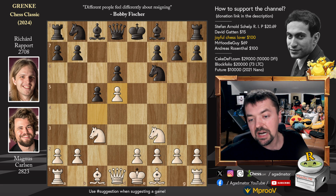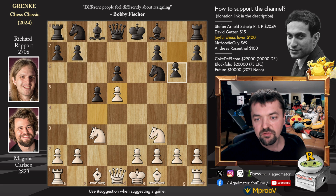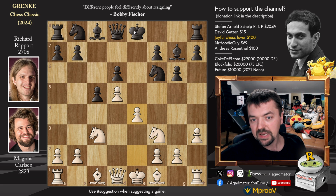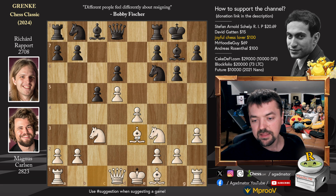So let's see how these two gentlemen played it. We have pawn to g6 and now pawn to h3. Like we said in the video where Vincent played against Magnus, e4 is the most popular. Vincent went for bishop to f4, but Magnus just goes for pawn to h3. And okay, bishop to g7, continuing development, and now pawn to e4. We have castles and bishop to e3.